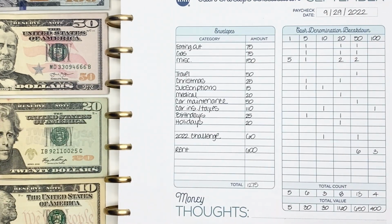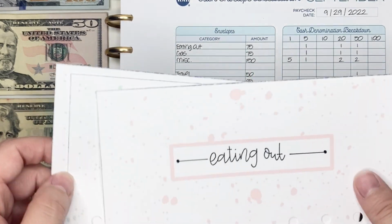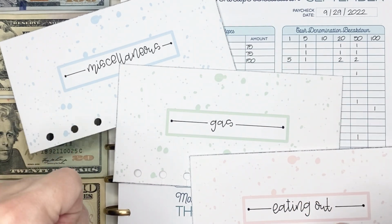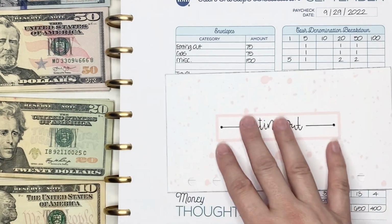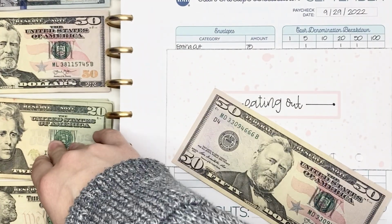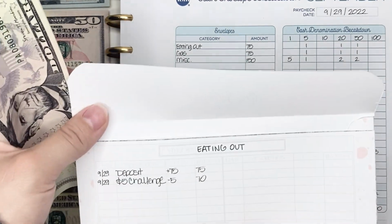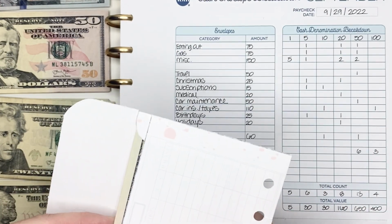Next, we're gonna focus on my variable expense cash envelopes. Again, that's my eating out, gas, and miscellaneous envelopes. I did print out new cash envelopes for myself since we're heading into a new month. These speckled envelopes are available on my Etsy shop, which is always linked down below. And we're gonna start out with my eating out envelope. This is gonna get $75 in a $50 bill, a $20 bill, and a $5 bill. So we have 50, 70, 75, and I did update the envelope on the back to show the deposit, but also that I am gonna pull that $5 bill out to put in my $5 challenge.